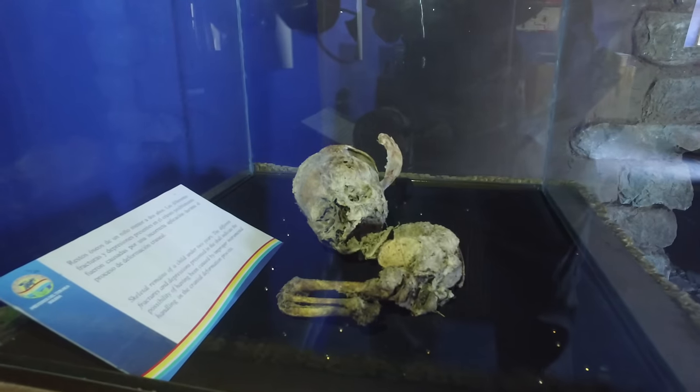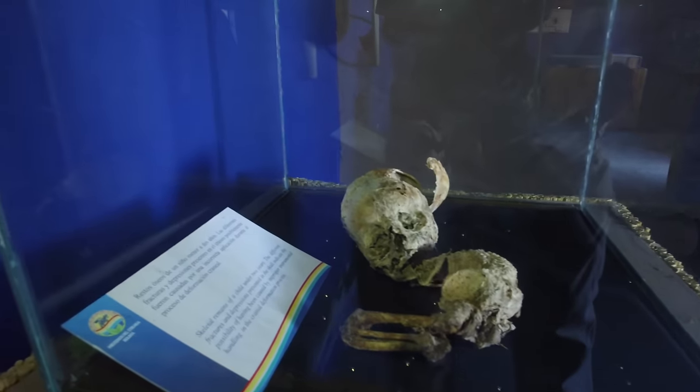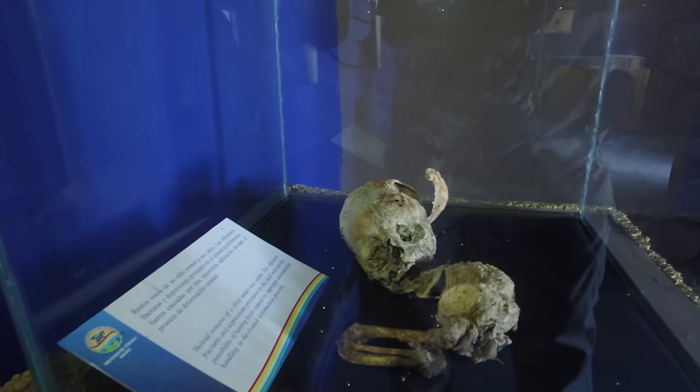So here we have the baby or the fetus. As you can see, its skull is the size of its torso.